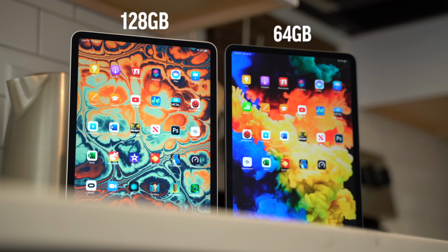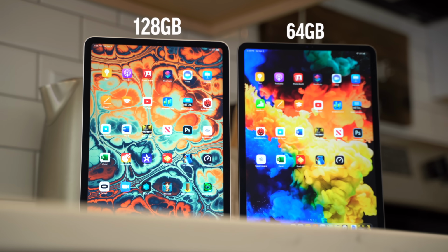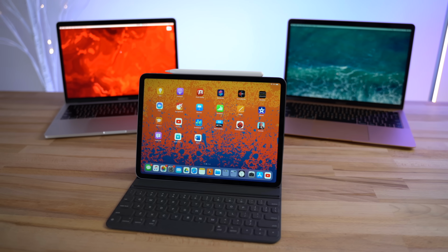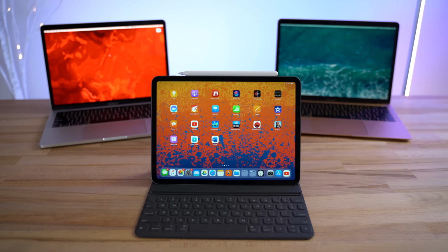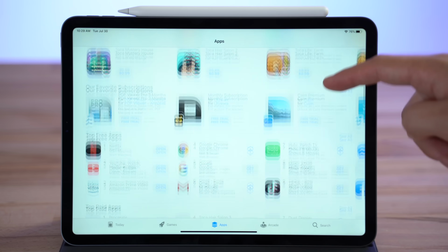Now the bump up to 128 gigs of storage is probably the biggest deal that you'll notice daily, since there were a lot of people who bought the base 64 gig 2018 iPad Pro as a laptop replacement and then realized that it was extremely limiting. So I think 128 gigs of storage is going to help a lot for storing files, apps, photos, and games.